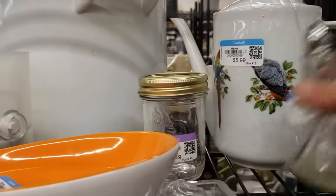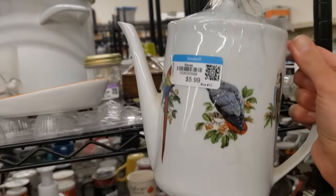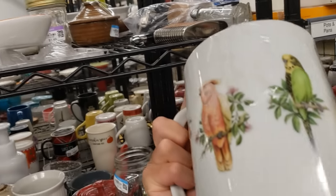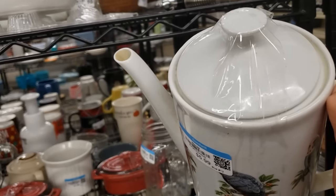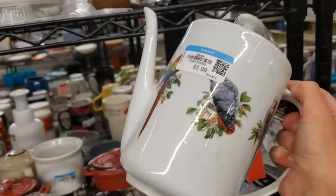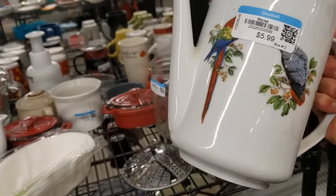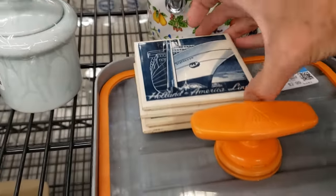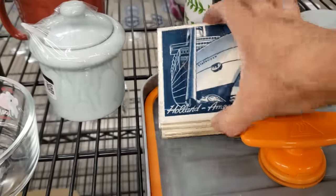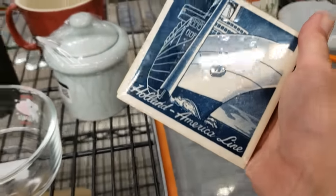I don't believe it. There's a matching coffee pot to those mugs I just found. It's amazing. The same birds on it. This one says made in Brazil. $5.99. I'm gonna definitely grab that to go with the mugs. I really like these. They're Holland America line ceramic coasters in a really great blue. And I'm out of time and out of camera battery.